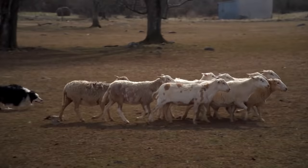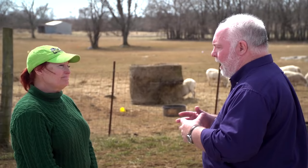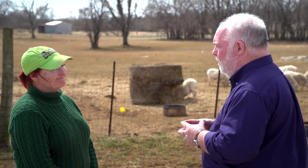Tell me about border collies. I have heard that they are one of the most intelligent animals on the planet. I think they are. You could probably train them to the words of a four-year-old. They learn their directionals, they learn to work with whistles. Sometimes with the older dogs, you go out there, they know what to do probably as well as I do, that they don't need my directions.